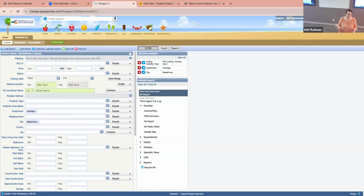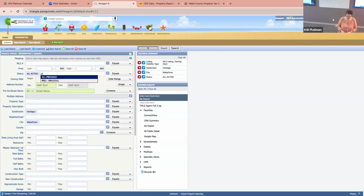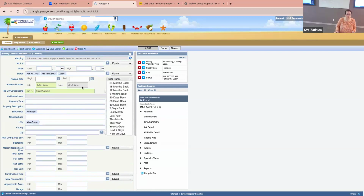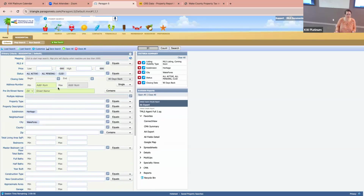Okay, so right now I'm going to look at what's going on in the market, so I'm going to do all active, all pending, and then all closed. And I'm doing that date range. We're going to start 90 days back on this, just because we want to see a little bit more history.